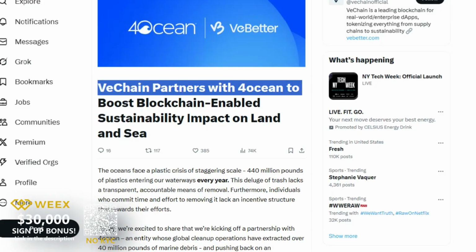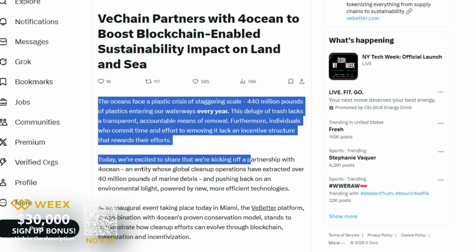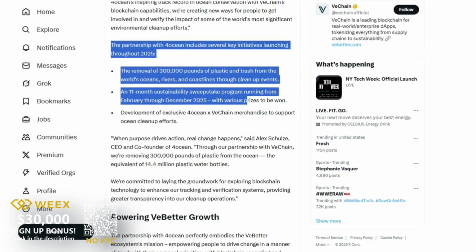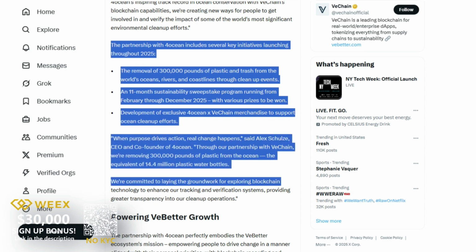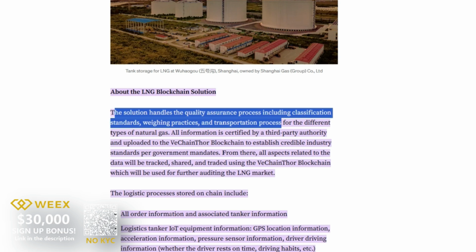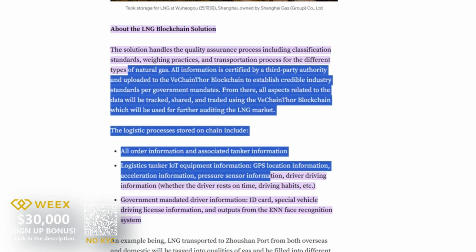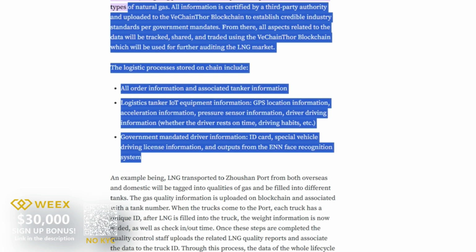In the sustainability arena, VeChain partnered with 4Ocean to tokenize waste management efforts. Volunteers collecting ocean plastic receive VTHO-based rewards, with every kilogram of trash digitally verified on-chain. To date, more than 100 tons of plastic have been tracked, opening new transparency for environmental projects. Meanwhile, energy giant Eni in Italy is exploring VeChain for tokenized carbon credits, potentially using VET as a settlement unit in global carbon markets. Payments integrations are also taking shape.